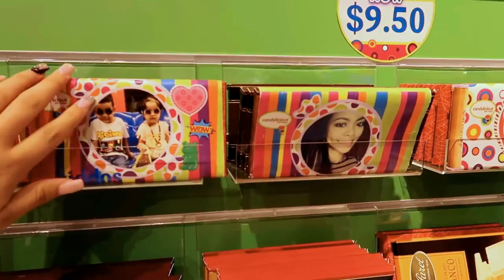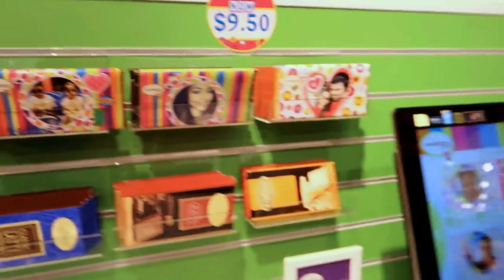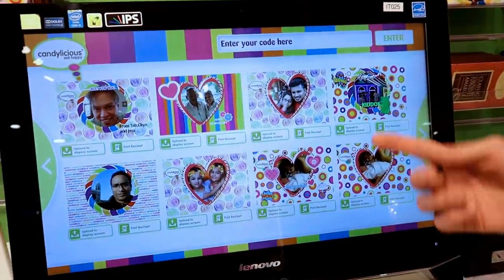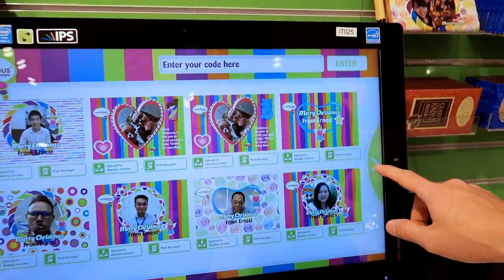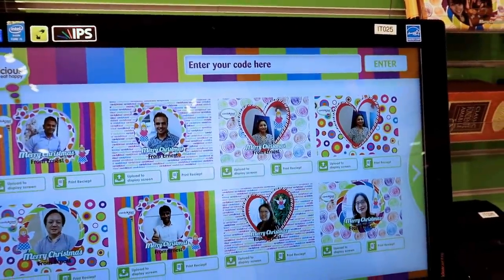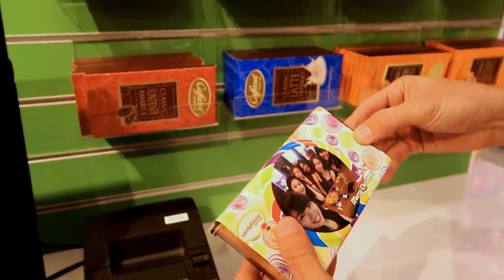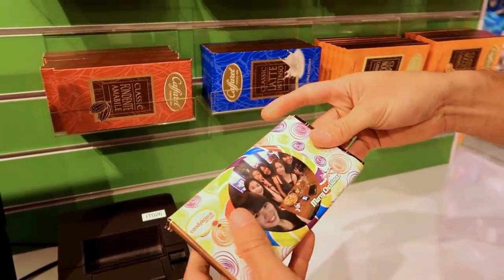So what you do is you put your picture. You can customize your chocolate bar. Here are the options you can choose from. Wow. So I guess you just get a picture of yourself and put it in there. Yeah, that'd be really cool. That is so cute. It's like a personalized chocolate bar. So basically it's this chocolate, and then they print it out, it looks like, and they just slide it over it. That is actually really neat.